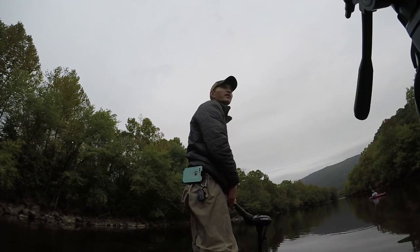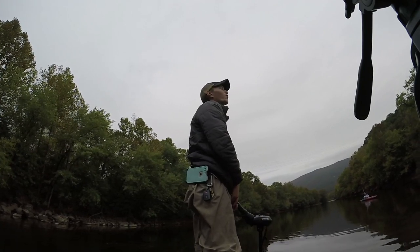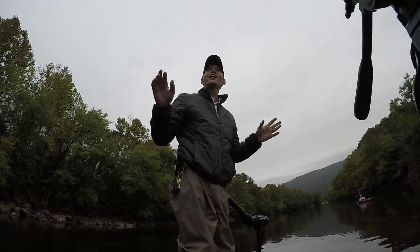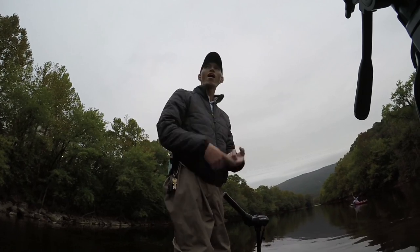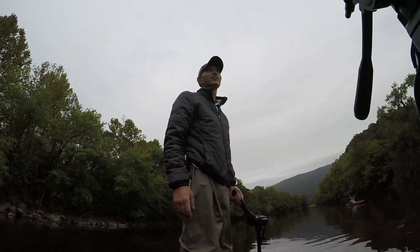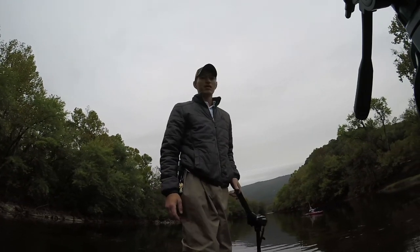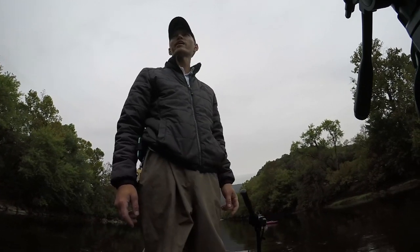It had your bait. Did it have your bait? Yeah. Oh no. All right, guys, if you feel anything at all, set the hook. I don't care if you set it into a tree or a rock. Set the hook. And we are getting some action though, that's for sure. First hole of the day. What is that, like four fish?